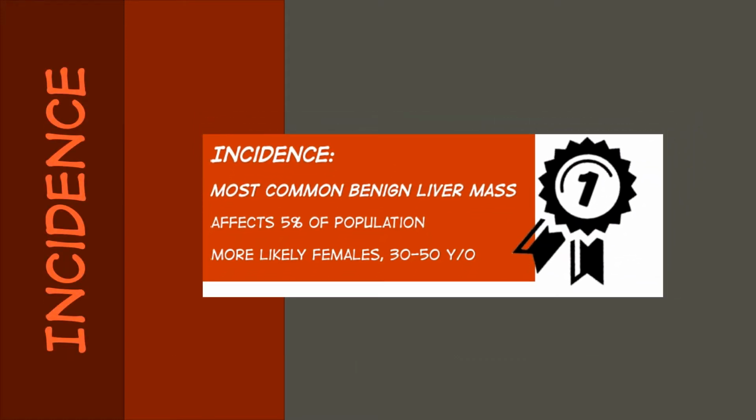Like I said, this was the number one benign liver mass. Remember that. What's the most common? Liver hemangiomas. And this affects about 5% of the population, and I would 100% agree with that. Maybe would even argue that it's more than that, because it seems like I'm seeing hemangioma, I would say at least once a month when I'm scanning patients.